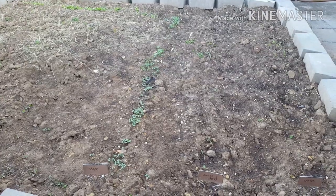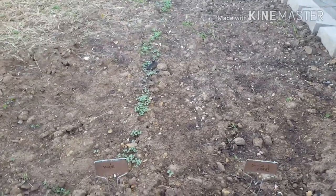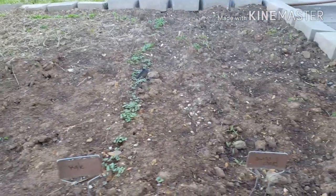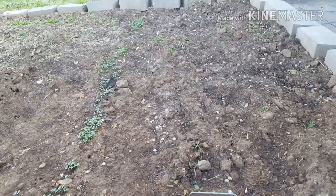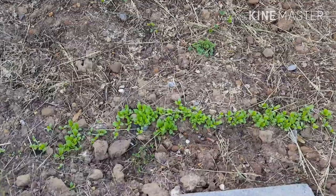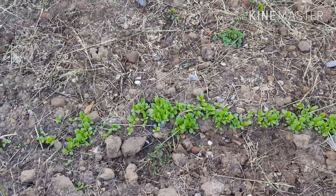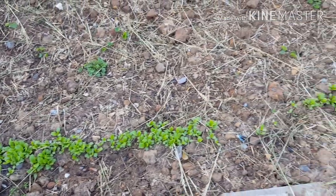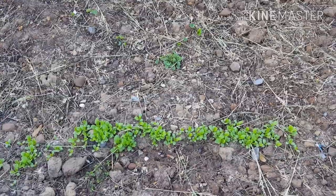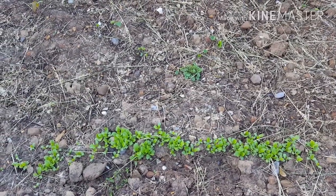This is an update on the garden. I did plant my seeds. As you can see, I have the kale coming up already, the Swiss chard, and the spinach. Over here you can see I have all the lettuces planted and they're all starting to sprout. So yes, they're starting to sprout. You can hear all the birds in the background.